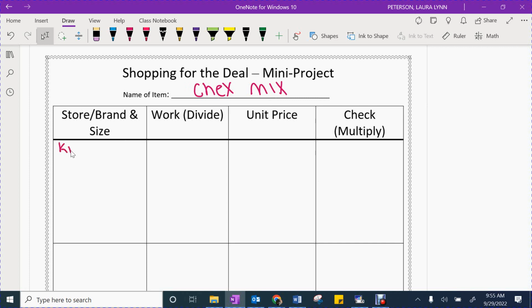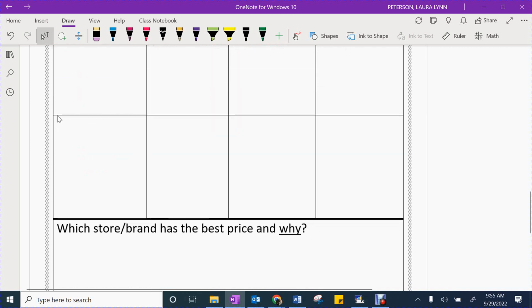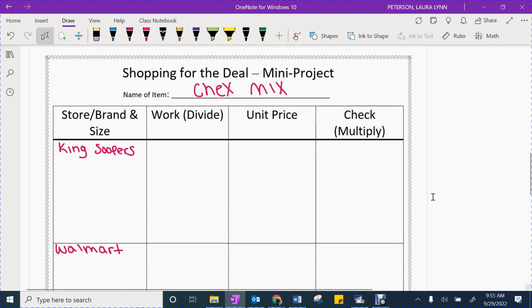I think I'm going to look at King Soopers, Walmart, and I'm going to look at Safeway. So your students do need to label what stores they look at, or if they're going to choose a different brand, they need to tell me what brand their item is. Well, what's next? Next is I'm going to shop online because that's easier for me.